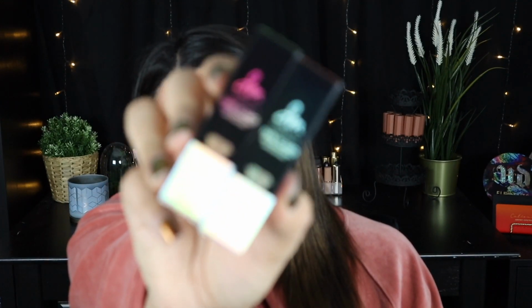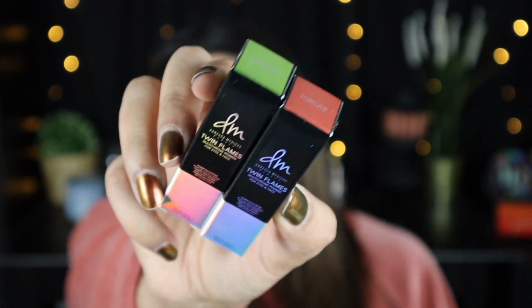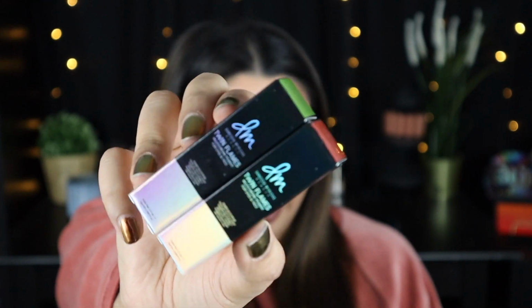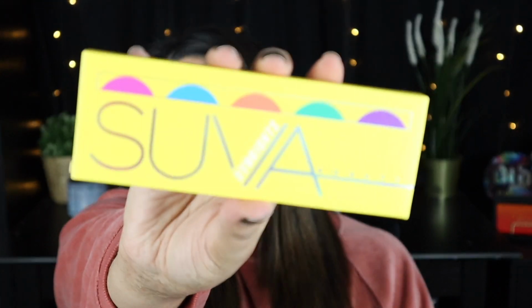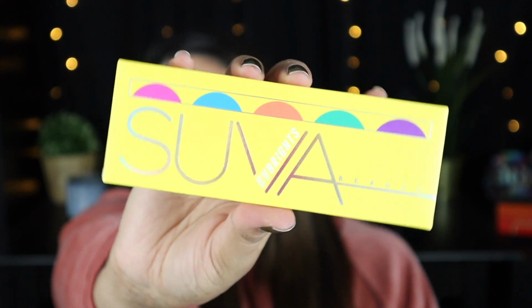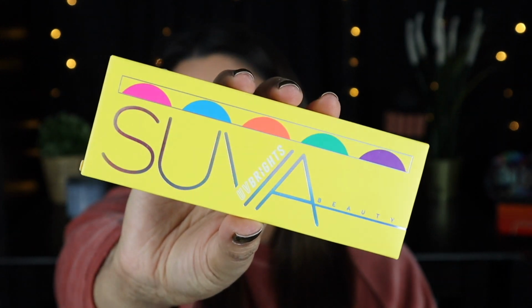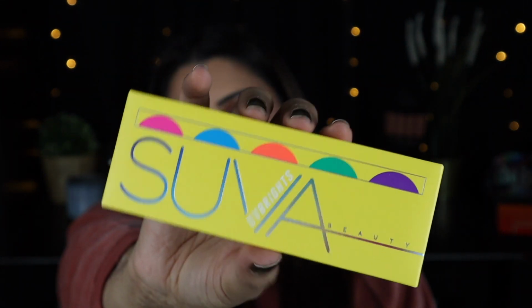And then next I have 2 of the Danessa Myricks Twin Flames. Come on, my camera doesn't want to focus because it's so shiny. There we go. Those are the 2 shades that I have. Let me know if you guys want to see a video. I also picked up this Suva Beauty Hydra Liner palette. I'm really excited to try this.